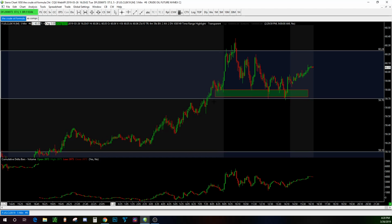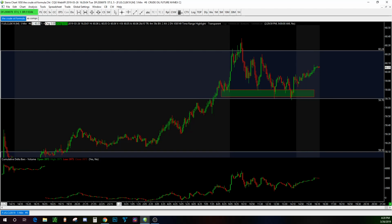This is a composite structure actually. So this is the composite low, and 59.70s was also another area on the ETH chart, which was a developing value area high too. So there's a lot of confluence with this 59.70s.